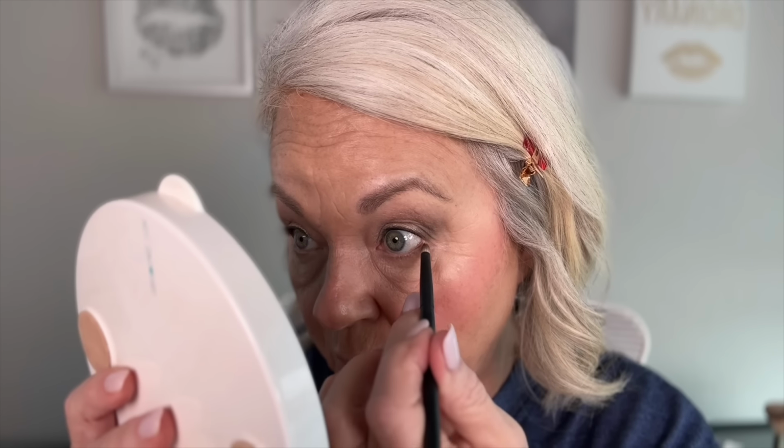Okay, I am taking this little pencil brush going underneath that lower lash line, and same palette, the Natasha Denona. We are getting somewhere with our makeup.